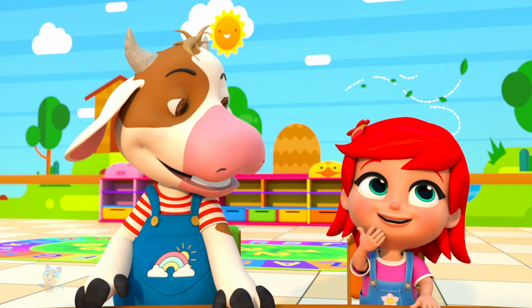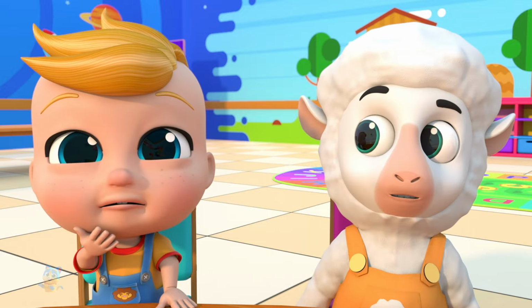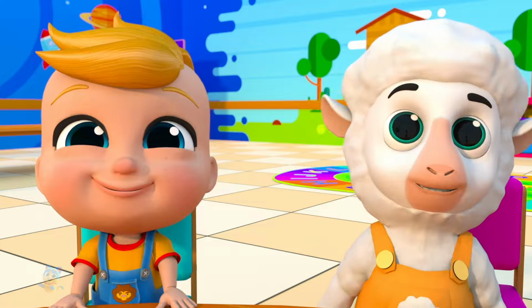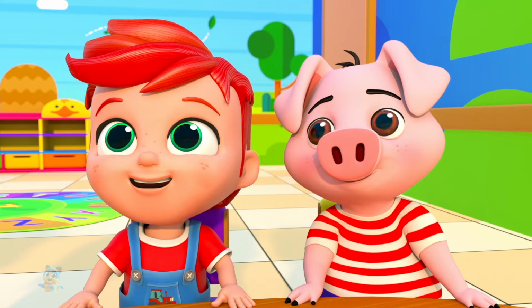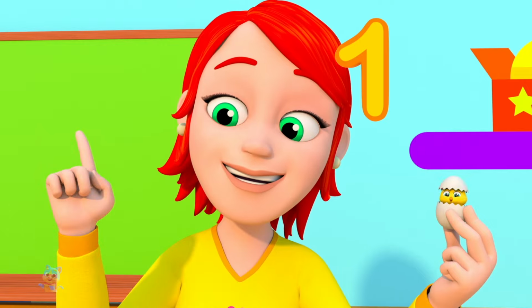Yay! Counting numbers is so much fun. So let's play again and count from 10 to 1. 10, 9, 8. 7, 6, 5. 4, 3, 2. And 1. Repeat after me.